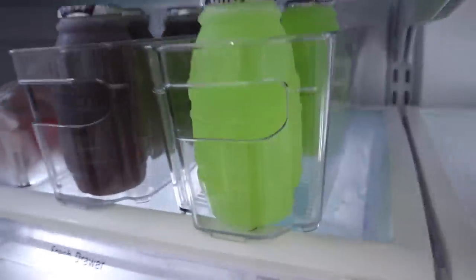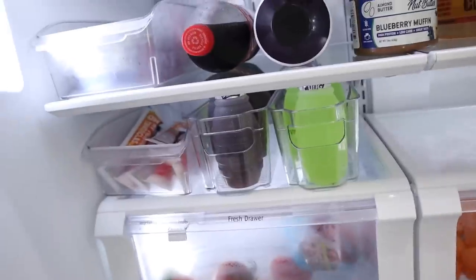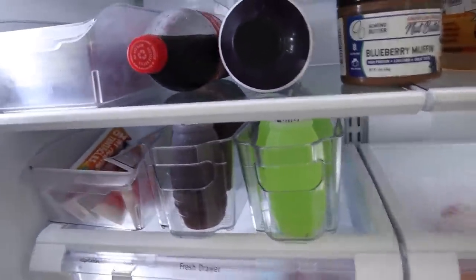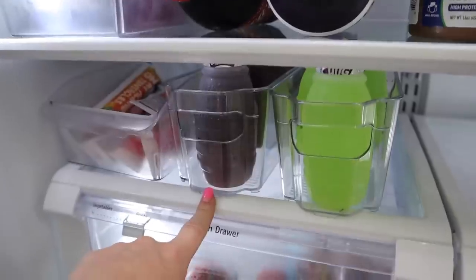I got these two new containers in here, so I just have juice boxes for the kids in there for now. Who knows what will end up in there. Actually, I may switch out the yogurts and these.